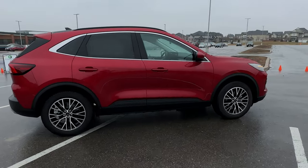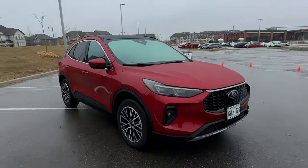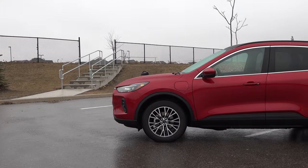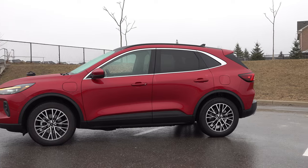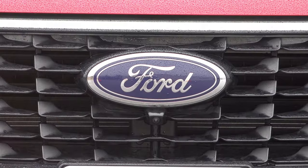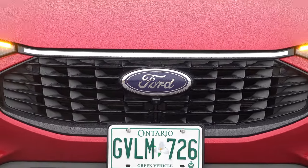So as you can see, there's a lot of history with the Escape. I remember them way back when. And Ford's been pretty good. Even last year, they sold over 140,000 of these units. Now, that's a mix of all powertrains. It's not just the plug-in hybrids. But it goes to show you how important this vehicle is for Ford. So when they do apply a plug-in version of this, in this case a plug-in hybrid version, they do a pretty good job with it.